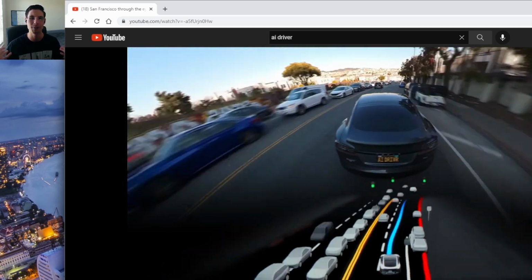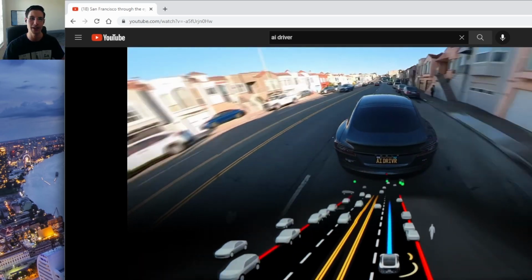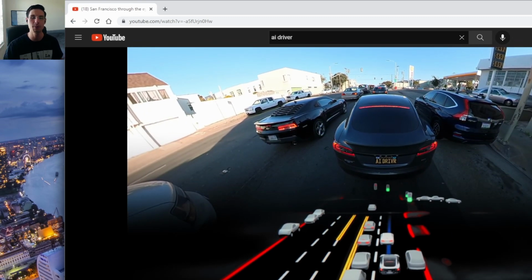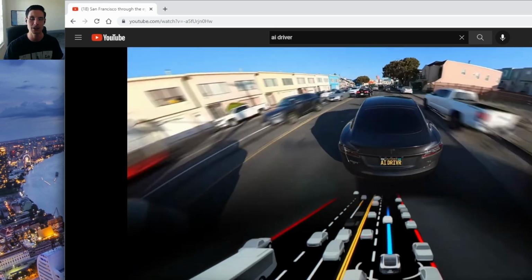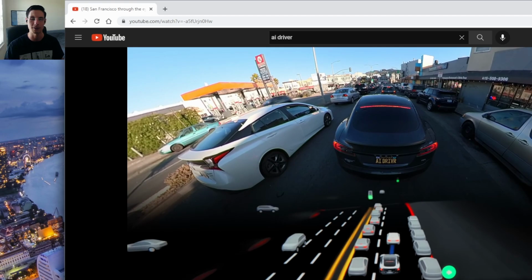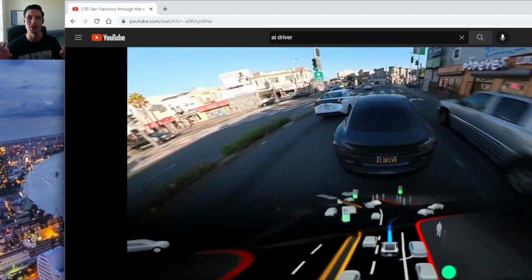Tesla, by my estimation, is leaps and bounds ahead of everybody else in the space because they have a generalized approach where this car could be the first car driving autonomously through all these areas. It doesn't need HD maps. It just figures it all out based on vision and the map data, and it is awesome.